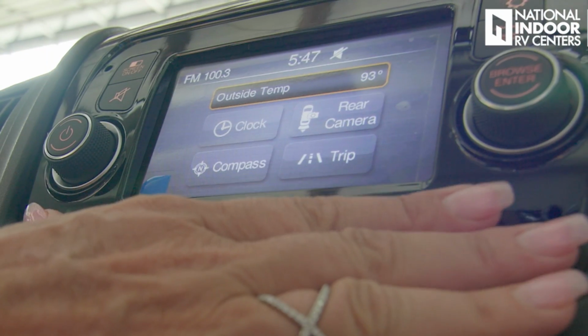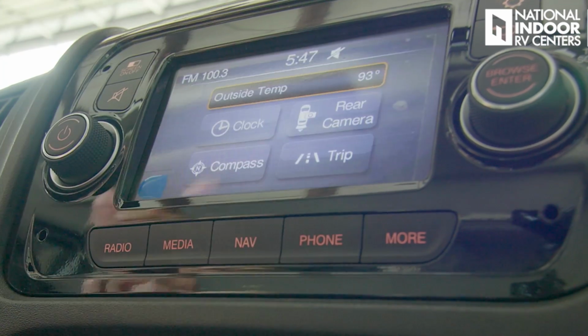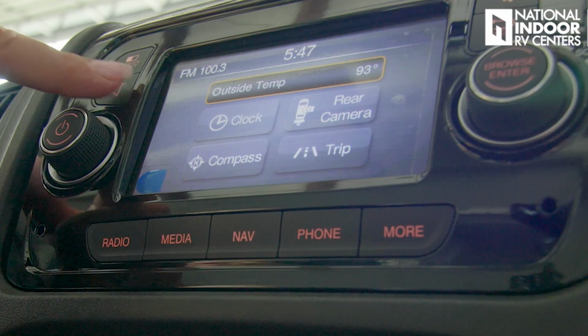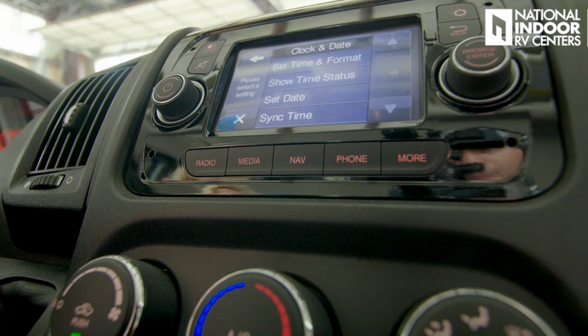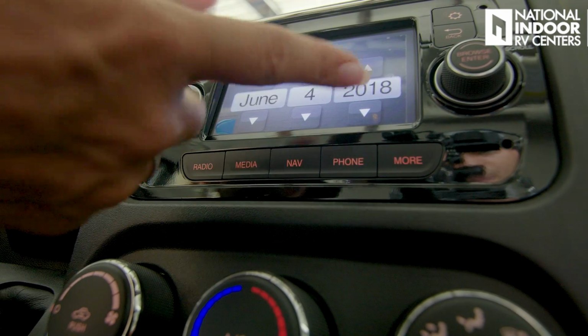So here we have our front monitor screen, so we can turn that on or off just as easily as that. Our sound again, on or off right there. Outside temperature is 93, so you can set your clock and date. We want to set the date. It's saying it's June 4th, 2018.